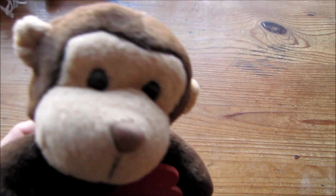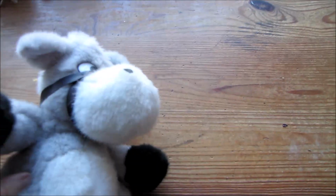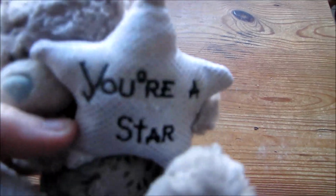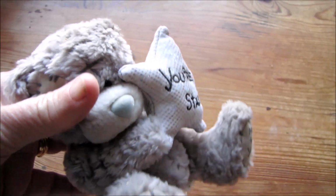Got a little monkey. I think I got that when I was in hospital. Got this one, it's just sweet. It's a donkey. It's a little donkey. There's him. These were from friends at various times. You're a Star, that was for performance one. I quite like these. I forget what the name of these are, but these are really sweet. And we have this one.